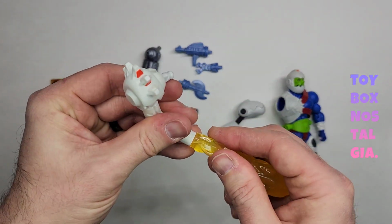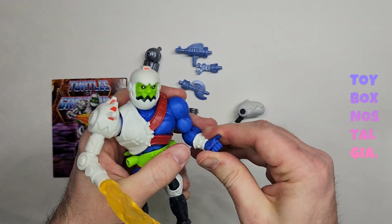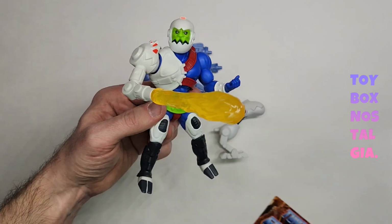So this definitely can go into the arm, so it's like blasting out of the arm. Too bad we don't get extra hands. This is a deluxe action figure. I wish this came with fists and open hands and such.